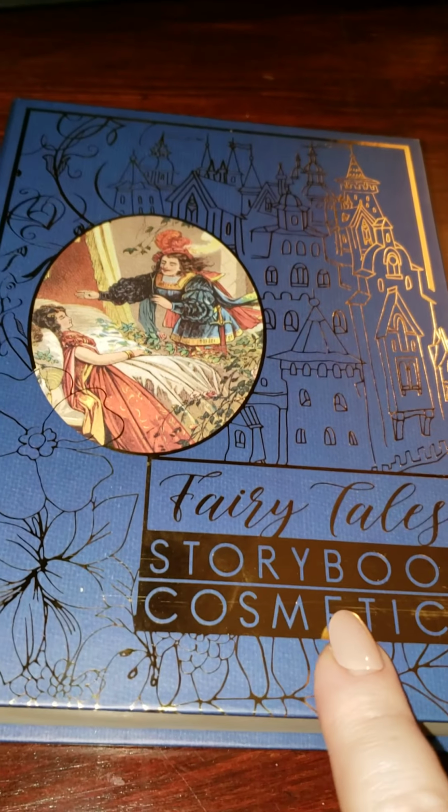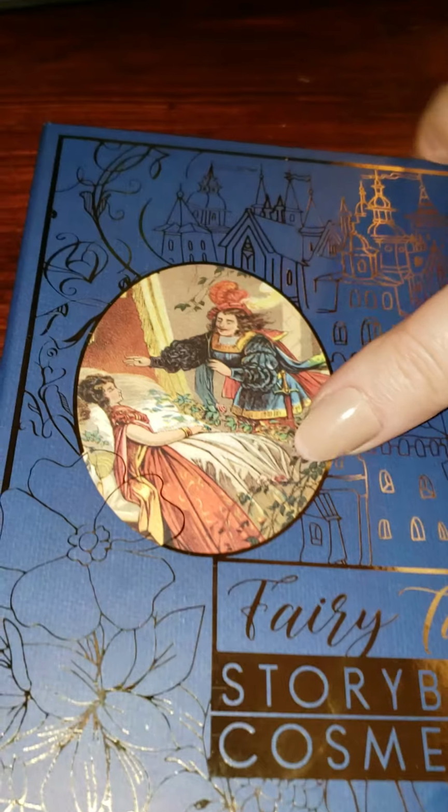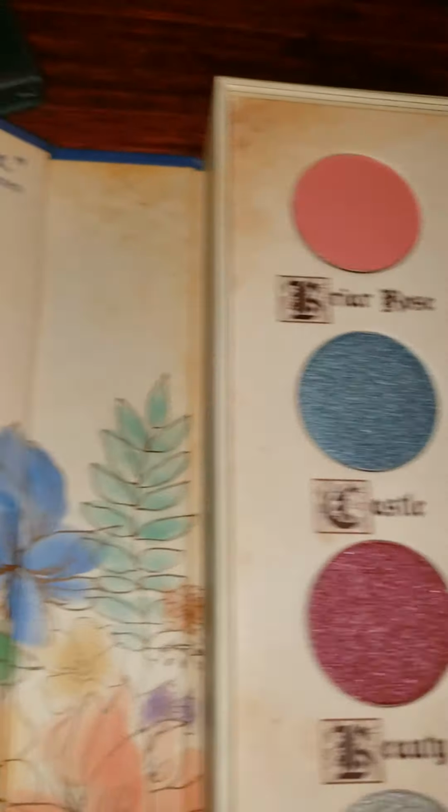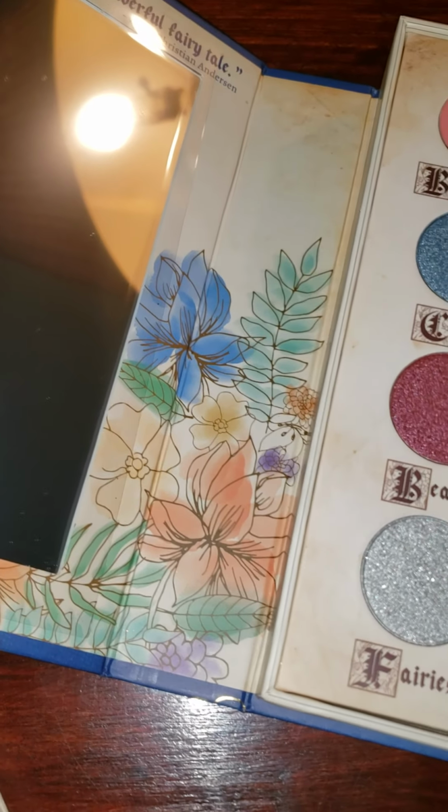Okay, and then this one is big. It's a big, massive Storybook Cosmetics fairy tale. So this is Sleeping Beauty, I believe. Yes, Sleeping Beauty. Okay. So you get a big mirror with that. You can just see my lamp in the background. Big mirror.